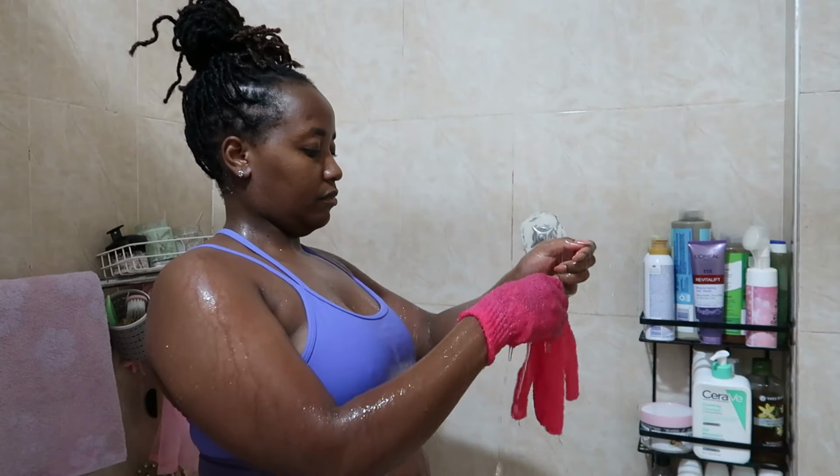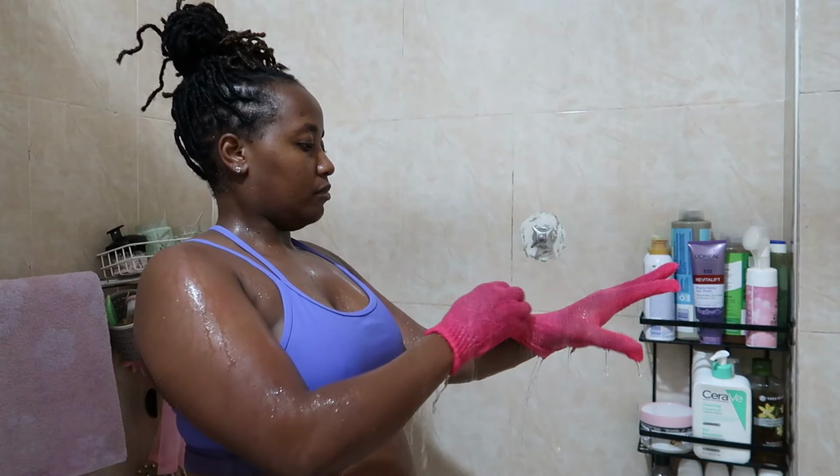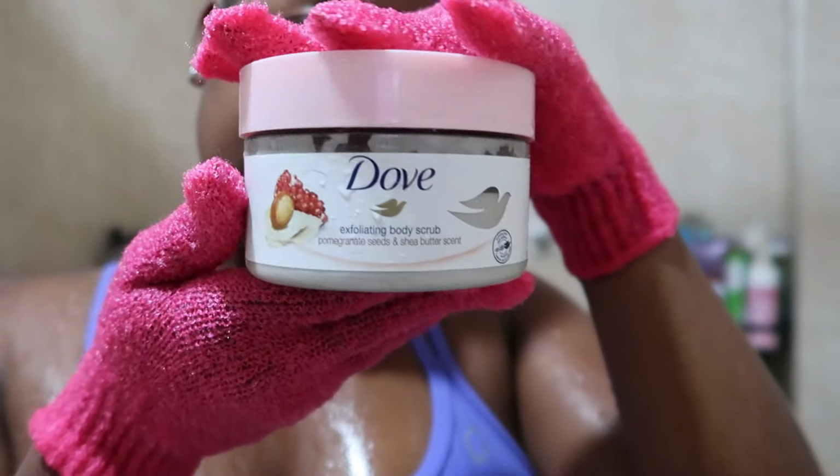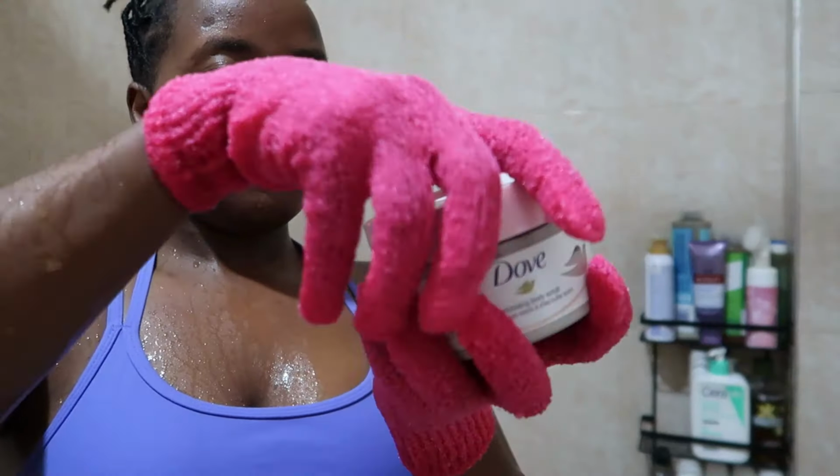And then I go ahead and exfoliate my body using exfoliating gloves and this Dove exfoliating body scrub. I love the scent so much, and it foams a little, which is a plus.